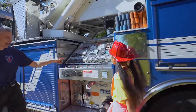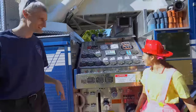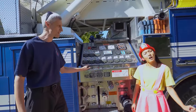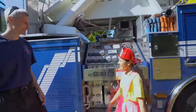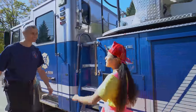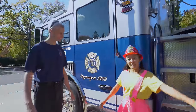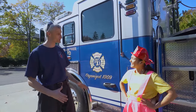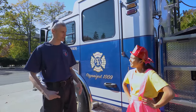Ooh, look at all these dials and gauges, everyone. What are they for? Well, we use them to put water on the fire, to fight the fires. All right. Now that I've learned a bit more about fire trucks, does that mean that I can finally drive it? Well, that's a good idea, but first you need to learn a lot more before you become a firefighter. Sounds good to me.